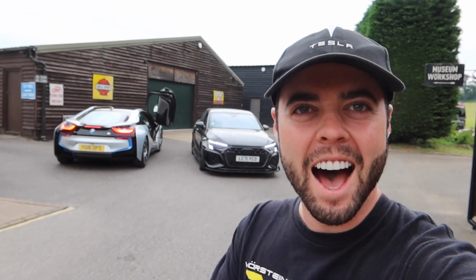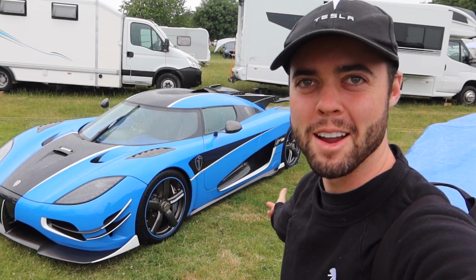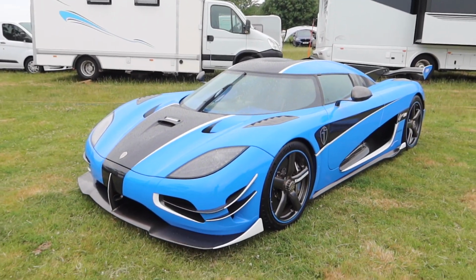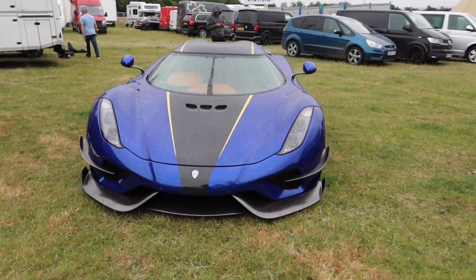Well guys, it's finally time for Goodwood Festival of Speed. Starting Goodwood 22 off strong with the Koenigsegg tent camping area. I showed you guys this in the last vlog, but I had to come back. Check out all these gorgeous eggs under the rain. I am in love with the spec of this Regera.